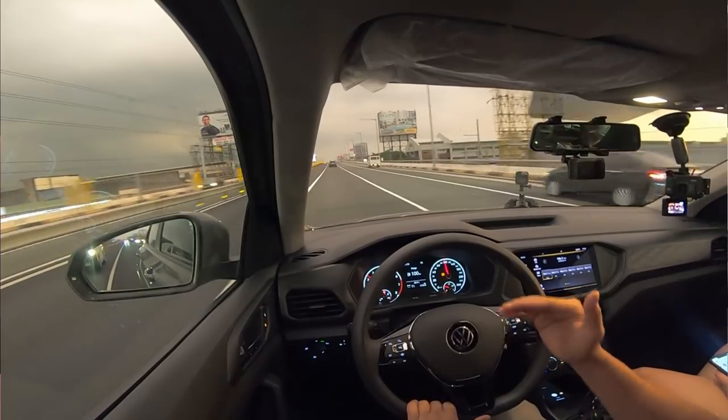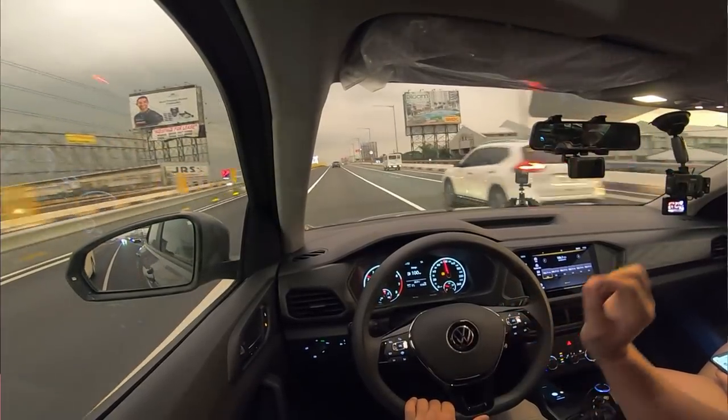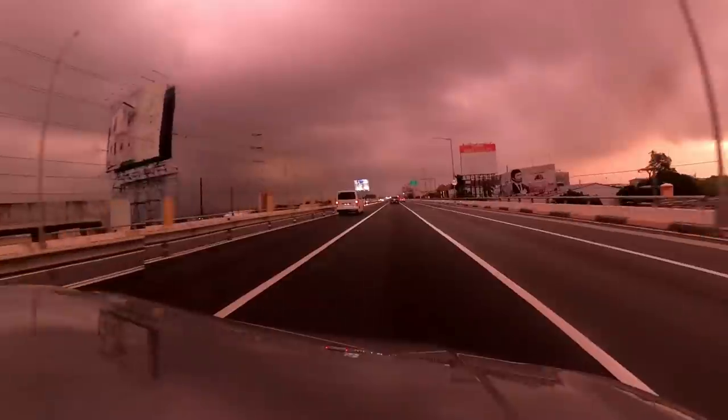May napansin lang ako sa kanya, no? If you're going to make a turn, say for example, yung medyo sharp curve at you are not less than 40 kilometers per hour, there's a tendency na meron siyang body roll. So, maybe that's the compromise for its size. May konti siyang body roll. Fishtail, I don't think so.